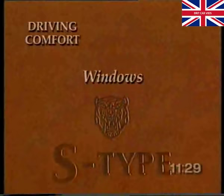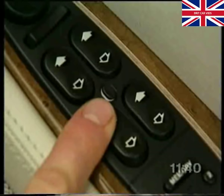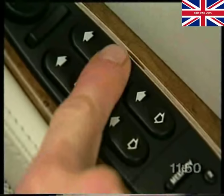You control all the electric windows from the driver's door. To lower a window, press and hold the back of the switch. To raise it, press and hold the front of the switch. Release the switch to stop the movement. The driver's window switch has a one-touch down feature. Briefly press the back of the switch to lower the window in one quick movement.